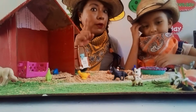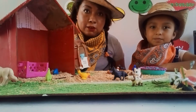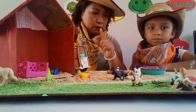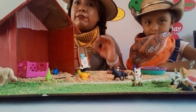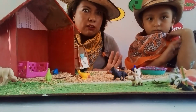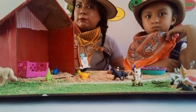Okay, you need to pay attention because you need to tell me what your favorite farm animal is. All right? Pay attention, because you have to tell me what's your favorite farm animal. Good? All right. So she's going to show you all the different dogs that we have in the farm. Because on the farms, almost all the time, we have a lot of dogs because they need to watch over the farm. So nobody else gets inside and steals something from the farm.